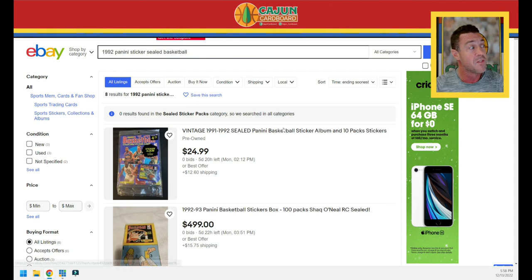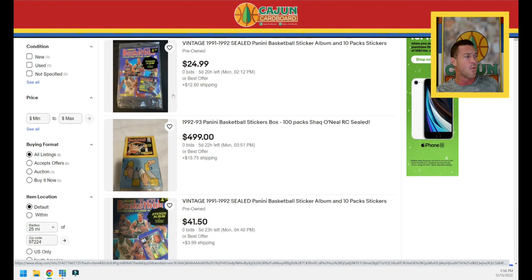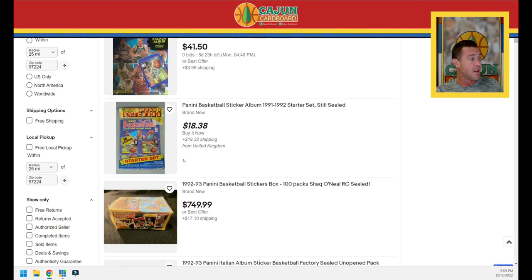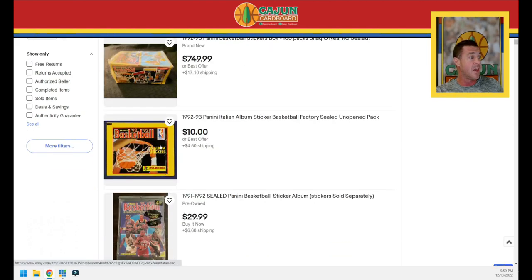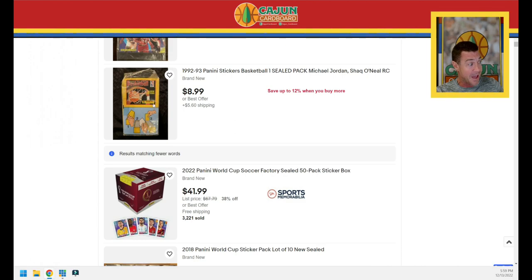If I search for 92 Panini sticker sealed basketball, I thought that was the best way to search this, I'll pull up a couple of 1991 things, so you can ignore those. But here's 92 right here. It's a sticker box. It comes with 100 packs. And here's 91, 92. Here's another box with 100 sticker packs, and they say Shaq O'Neal rookie cards sealed. And then another, just a pack right here. This is 91 again. Here's another pack only.